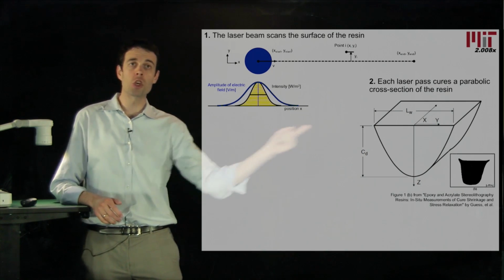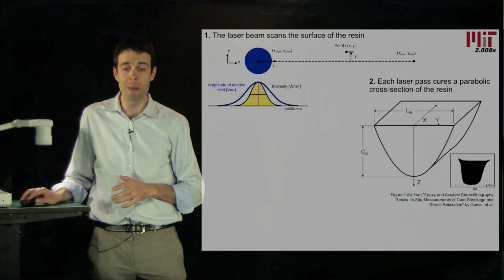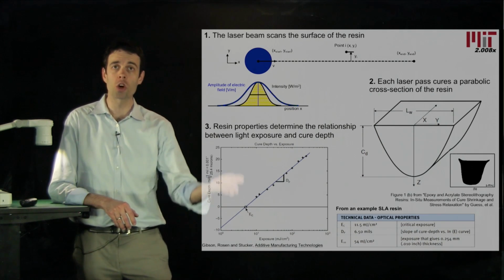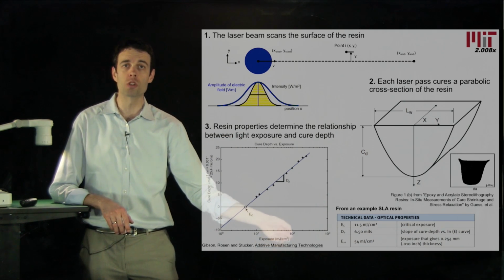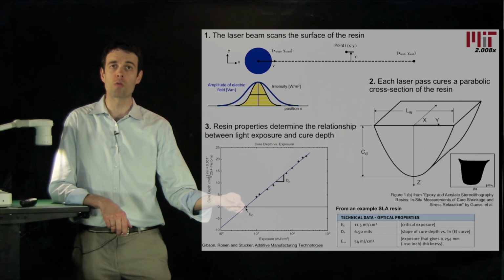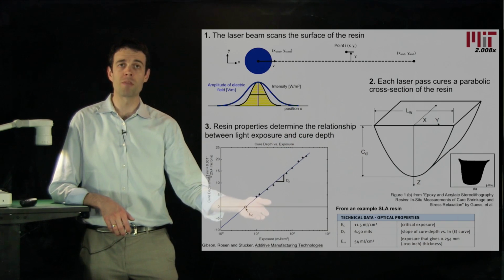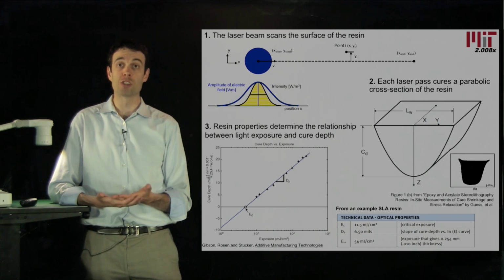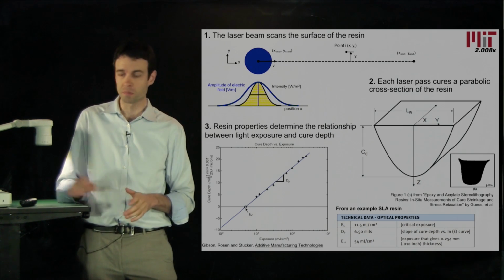Now you can relate this cure depth, i.e. the depth of the parabola, to parameters of the photoresin that can be measured and calibrated. In fact, you can derive a log linear relationship between the cure depth of the resin and the exposure, or the amount of energy in millijoules per unit area. And when you surpass a certain critical minimum intensity to cure the resin, you have this log linear relationship. And it's the slope and the intercept of this line that let you take the reported parameters of a photoresin and match them with the performance characteristics of a particular stereolithography system.